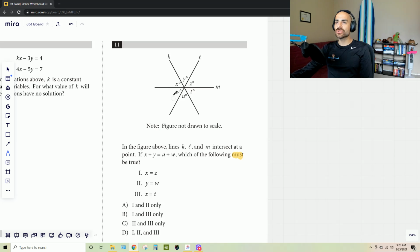Now, let's start with some things that we already know about these types of vertical angles, and that is vertical angles are the same. Now, what are vertical angles? X and T are across from each other, so that must mean that they are going to be the same angle. They're going to be congruent. We also know that W is congruent with X because they're vertical angles, and then Y and U are automatically there. So I'm not going to write all of that out. We're just going to let these colors guide us.